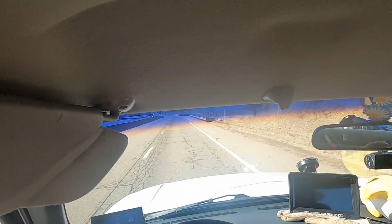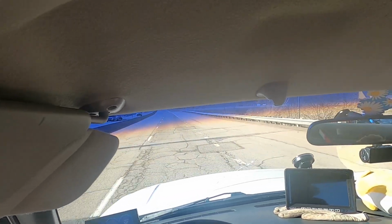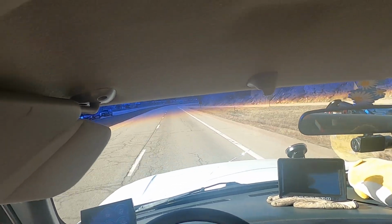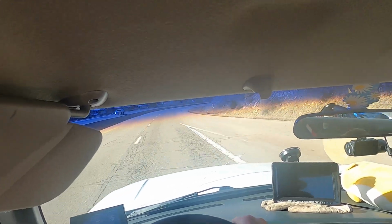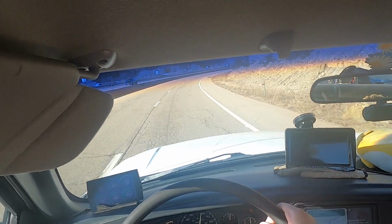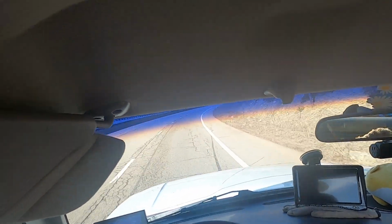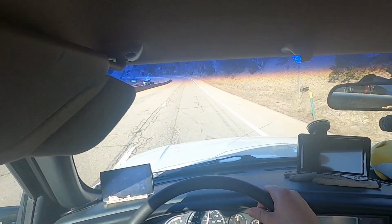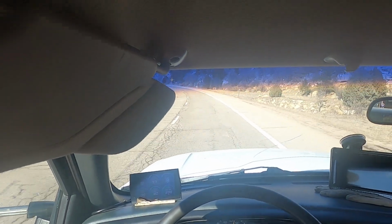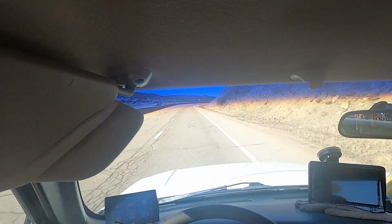Sharp corner coming up ahead. Oh, never mind, that's just for the exit. But it's saying the recommended speed for this is 60, so we're fine. Doing 58 right now. There's 55. Just a little bit of throttle.